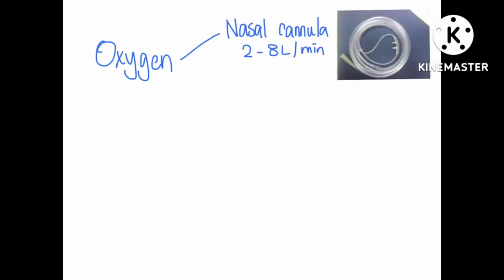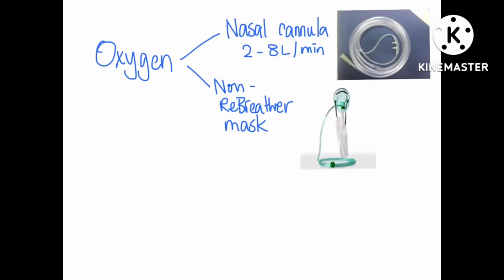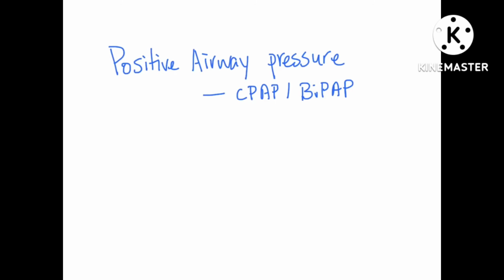How do we fix respiratory distress? First, we give oxygen. It can be given in different ways. The most basic is the binasal cannula, typically at around 2 to 8 liters per minute. Another choice is a non-rebreather mask. This part fits over the patient's mouth and nose. There is also a special reservoir for the oxygen. If the patient is not responding to the appropriate treatment and oxygenation, more aggressive measures such as positive airway pressure by CPAP or BiPAP. If the patient is still not responding, ultimately they may need to be intubated with mechanical ventilation.